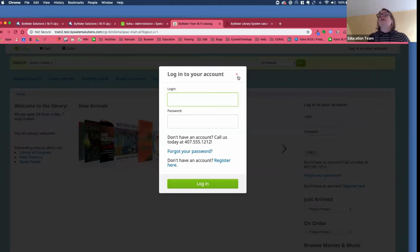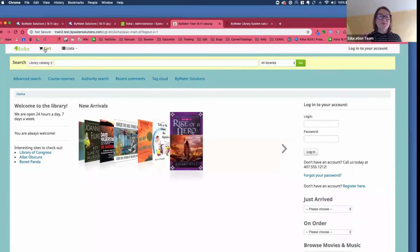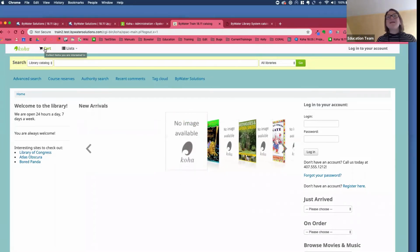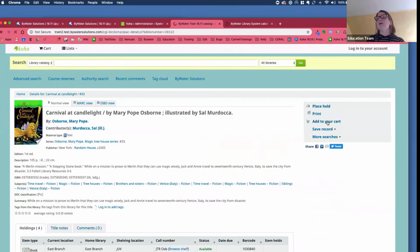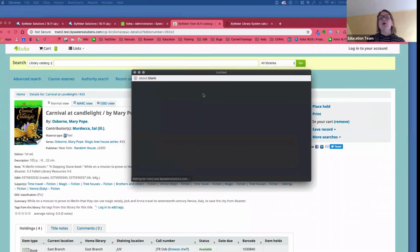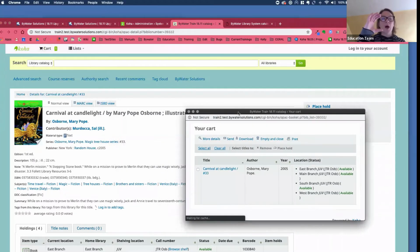Okay, so also very small, but if anybody used the cart feature, if you had something in your cart, so let's grab this Magic Treehouse book. I'm going to add it to my cart. You can see it's been added to my cart. I can see the number 1. Prior to 18.11, you actually got a little pop-up that says, you have 1 item in your cart. Would you like to see them? You had to click twice to get into your cart.